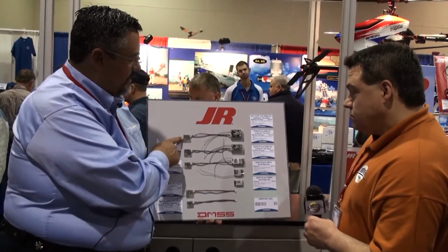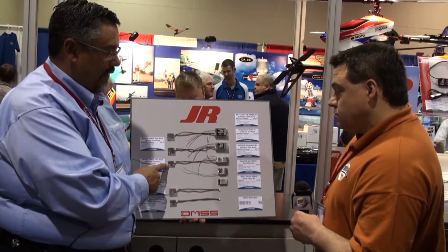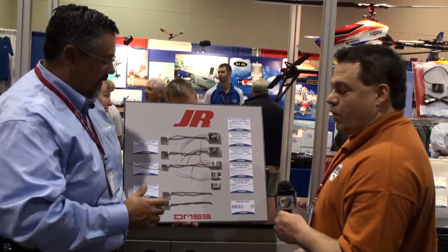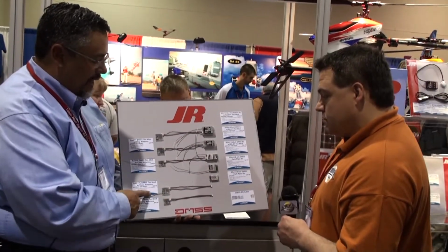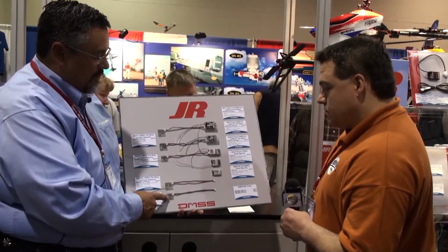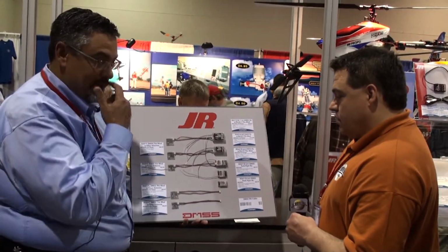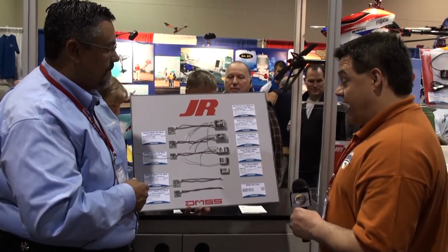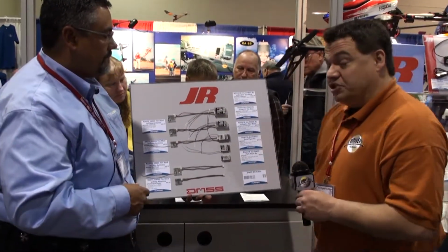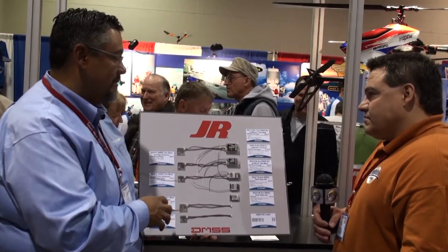And we do sell different versions. You've got the chip antenna version, full range, and then this is the coax antenna version for park flyers, basically park flyer range. And then you also have the full range with the coax as well, and then the short range with the chip antenna. And we have different lengths of leads as well that you can purchase. Some great advantages here with the DMSS technology and the telemetry technology with these JR radios. Alrighty, so now we've got the receivers, we've got the telemetry modules, now you need sensors.